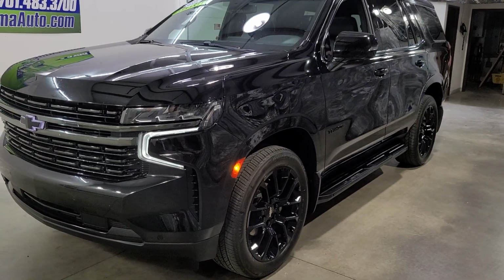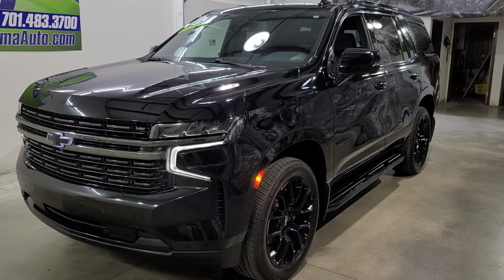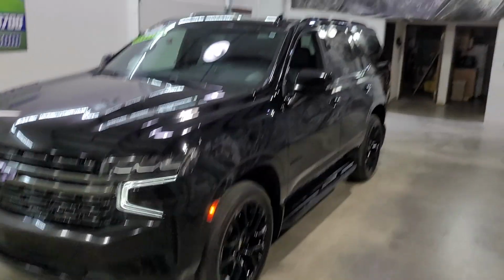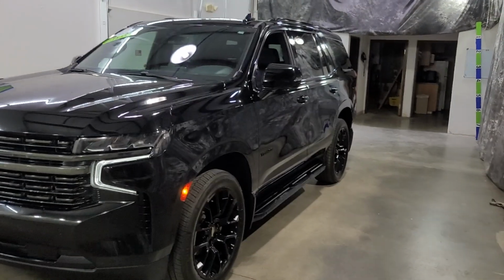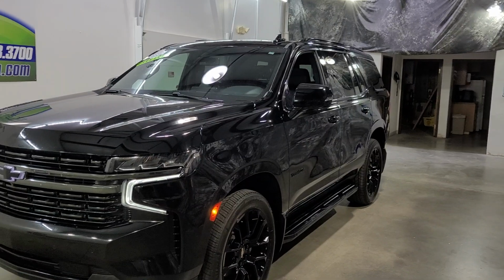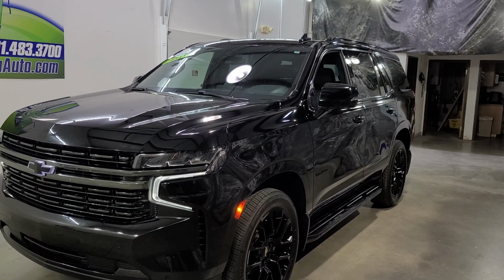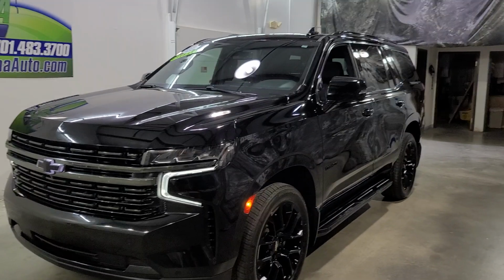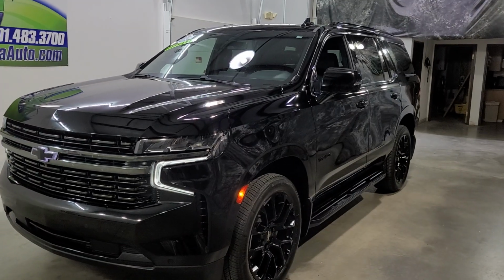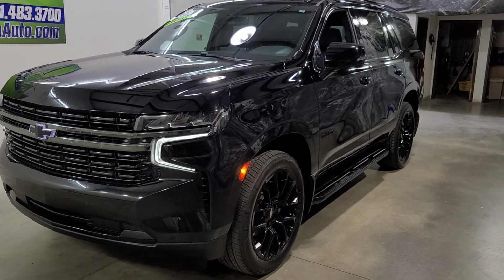So let's recap. 2022 Tahoe RST. That's the fancy one. 5.3, 4x4, seating for 7, big roof, power fold seats, 360 camera, Google Maps, remote start, Bose. You name it, it's got it all in there. One owner, clear Carfax, third-party inspected, balance of factory warranty, no hidden fees, fast paperwork, price you see is the price you pay, drive it away. I call that the Autorama advantage. Come in and experience it yourself, folks.